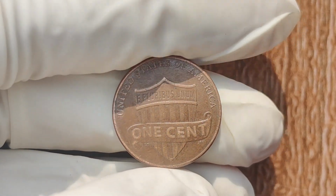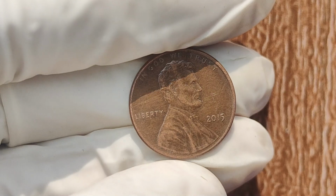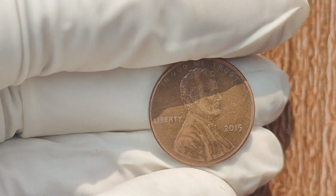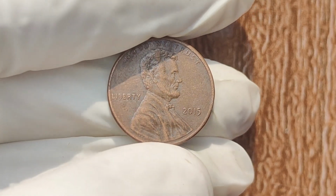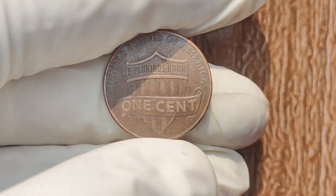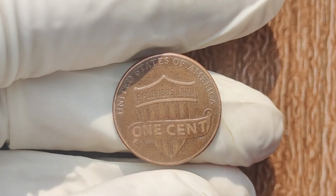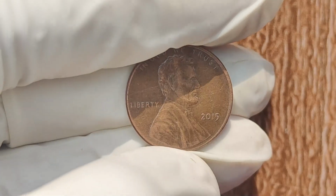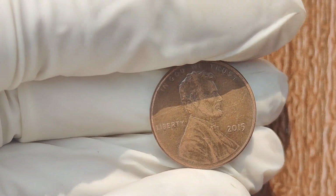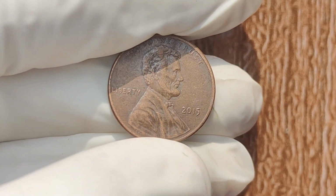So, where should you begin your search? Start with your loose change, old piggy banks, and those forgotten jars of pennies collecting dust. Hidden treasure is closer than you think, but here's the catch: these opportunities don't last forever. As more collectors hunt for these rare pennies, their value could skyrocket, or disappear entirely as the market dries up. Waiting too long could mean missing out on a life-changing payday. And trust me, someone else will cash in if you don't take action.